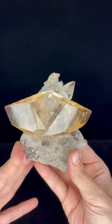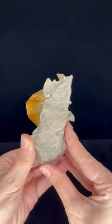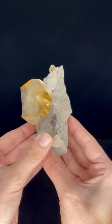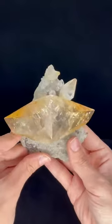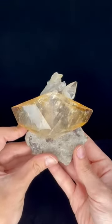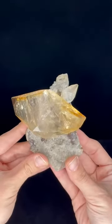There are also some smaller, colorless secondary calcite crystals with glassy transparency and sharp scalenohedral forms stemming from the matrix, creating lovely accents. These natural embellishments add yet another layer to the beautiful aesthetics of this piece.